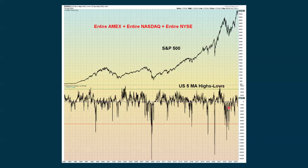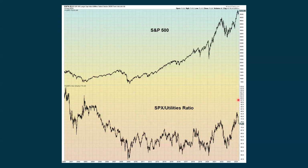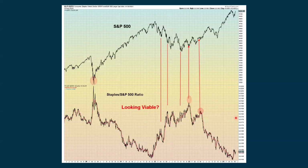We're still looking good from a broad market measure when we look at a 5-period moving average of the highs minus the lows. This is a concern. We're going down. The S&P is underperforming utilities. Now, utilities have really been doing well. The S&P has been doing well too, but we want to see this going up to turn more positive. We want the S&P to outperform utilities.